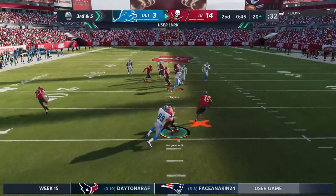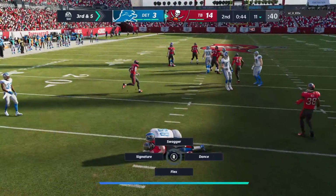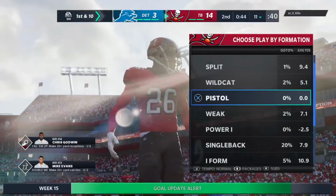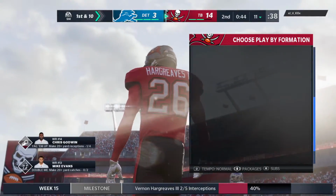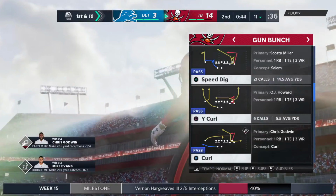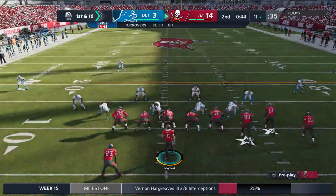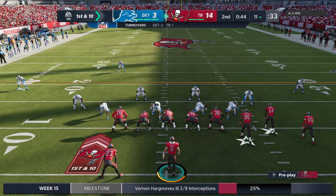On Stafford for the 3rd time is intercepted. Vernon Hargraves with a pick. And a big turnover there as his guys will get the football back. Intercepted. The Bucks take over 1st and 10 at their own 11. The Bucks offense set to begin their next possession.